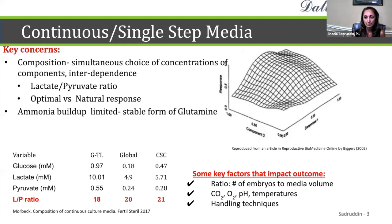Some of the key factors that also impact outcome are the ratio of the number of embryos to media volume, CO2, O2, pH, and temperatures, and handling techniques. That should be considered when selecting medium for your particular laboratory. Thank you.